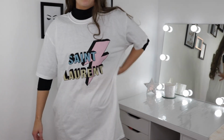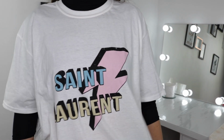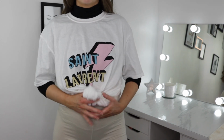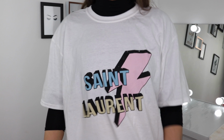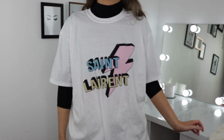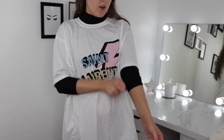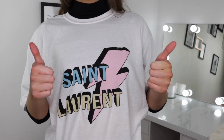Gorgeous. It's not too see-through either, which is great. I'm loving everything. So that's it up close. Again, hopefully it doesn't come off in the wash. And yeah, super slouchy. I think this would look good like this, maybe. Again, with a pair of mom jeans. Light wash. I don't know whether this said oversized on the website, but it definitely is super oversized. So if you only want it a little bit oversized, I'd definitely stick to your size or only size up one size. But I think they only had a 12 left, so I got a size 12. Gorgeous. Big thumbs up from me.